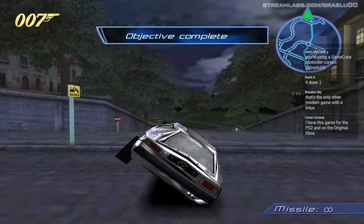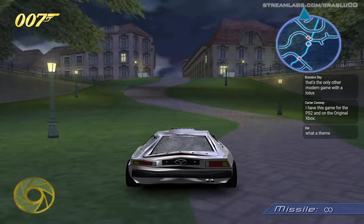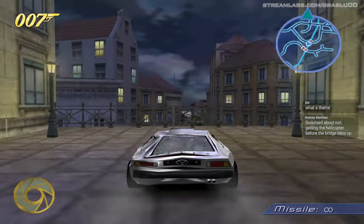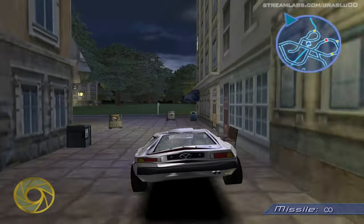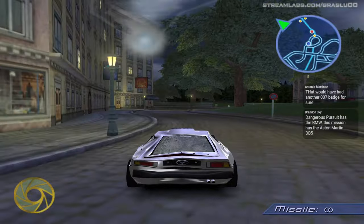Get that device to me for decoding as soon as possible, 007. You'll have to get across the river, 007. I've left you something that should give you a boost.